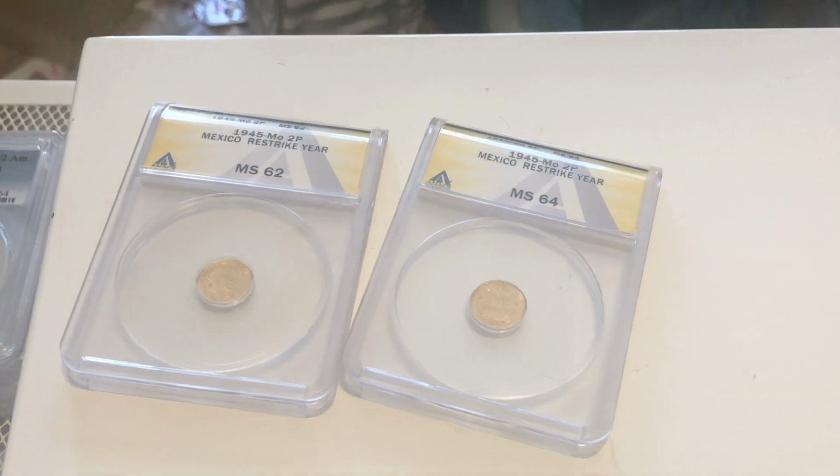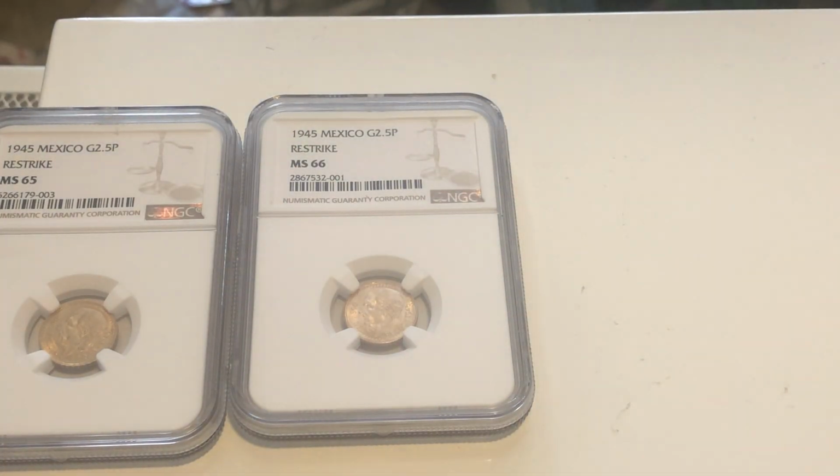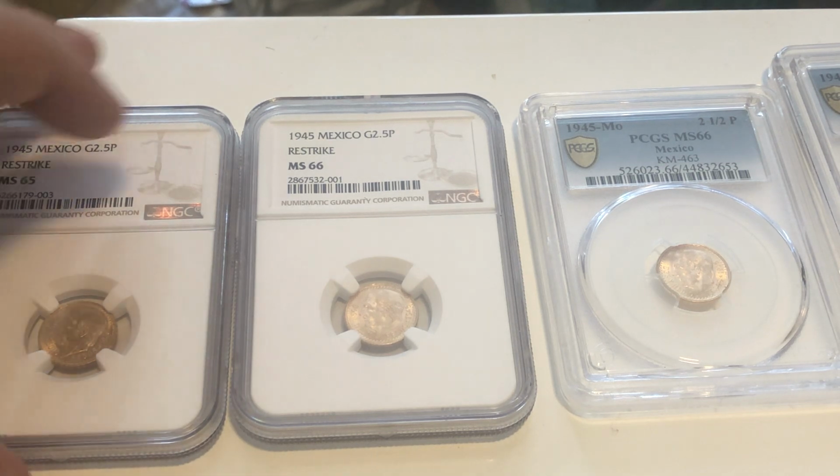Right, we're on to our last stack. So these are all pesos. So there's two DOS pesos. There's 5 of these, so 165, 167 and 366s, yes. I'm on the fence whether these should have been graded. I get why some people would grade them. They are restrikes. It's probably a bad decision on the person who did. Or maybe it was a company that did them.